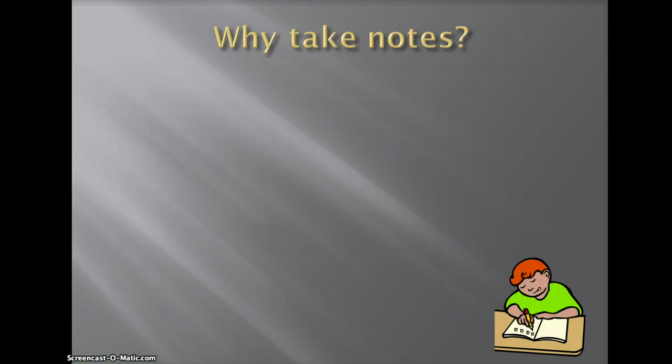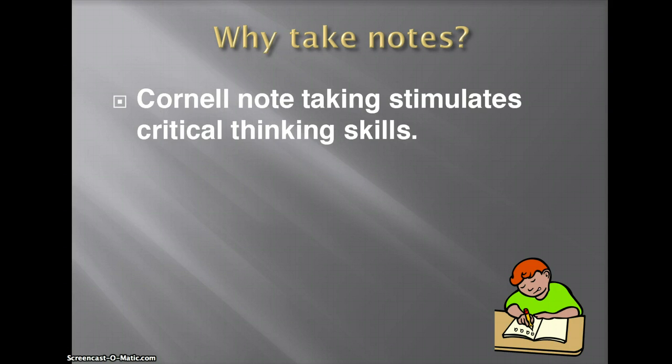So first thing, why are we going to take Cornell Notes? There are two main reasons. First reason, Cornell note-taking stimulates critical thinking skills. And the thing you want to focus on here is right here, underline. You want to underline those. Critical thinking, oops, I forgot right there. Skills. Those are the most important things. Why we are doing this.